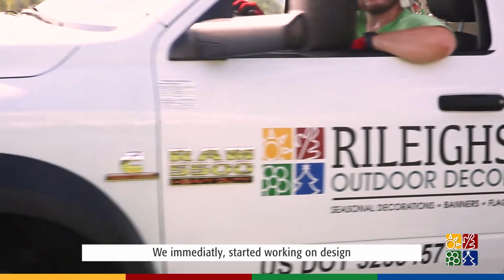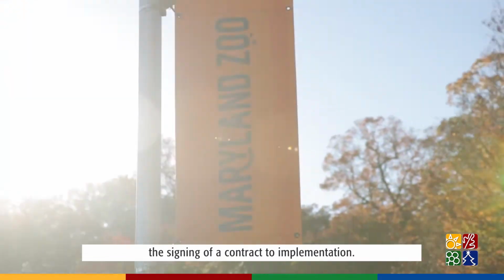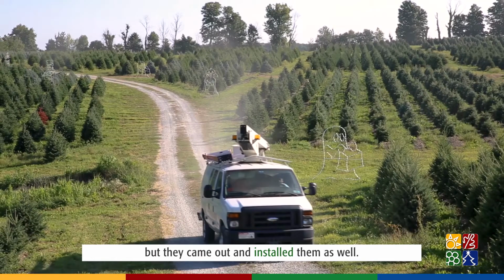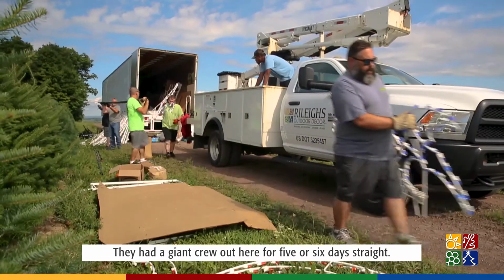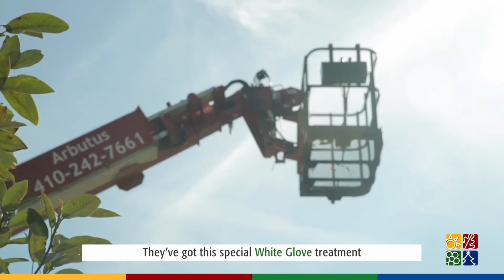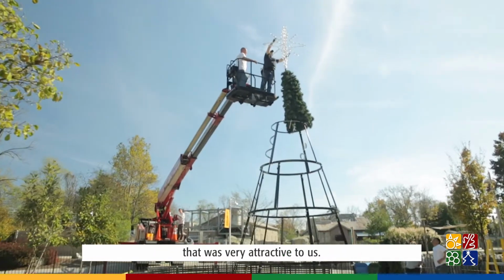We immediately started work on design, and we only had about 2 months from the signing of contract to implementation. Not only were they supplying us with the displays, but they came out and installed them as well. They had a giant crew out here for probably 5 or 6 days straight. They've got this special white glove treatment that was very attractive to us.